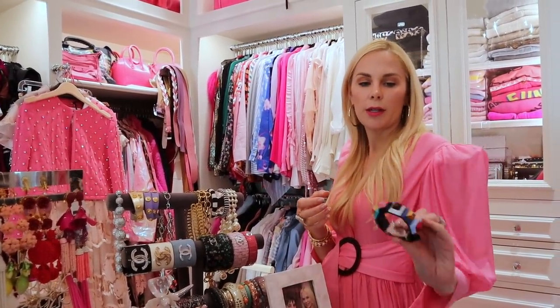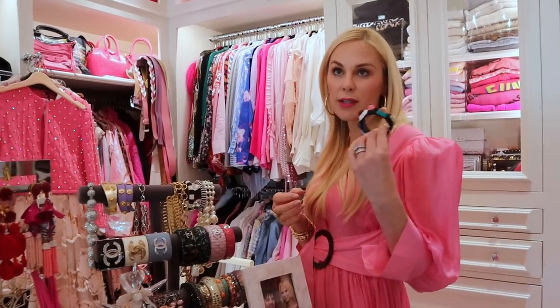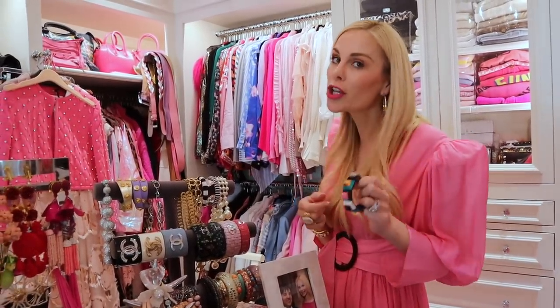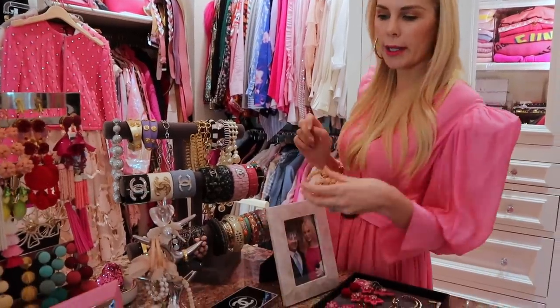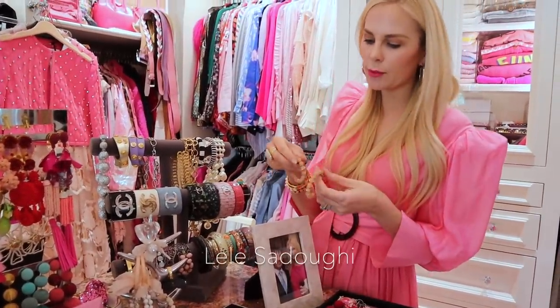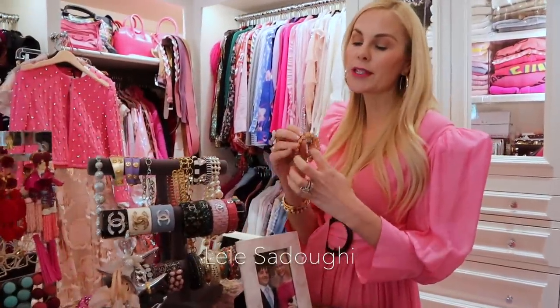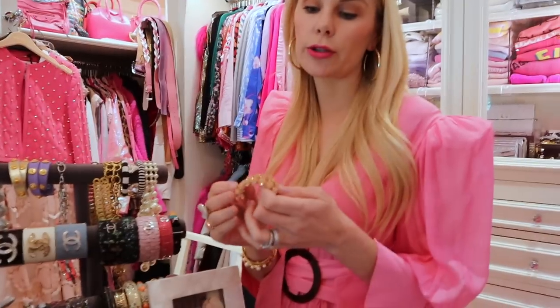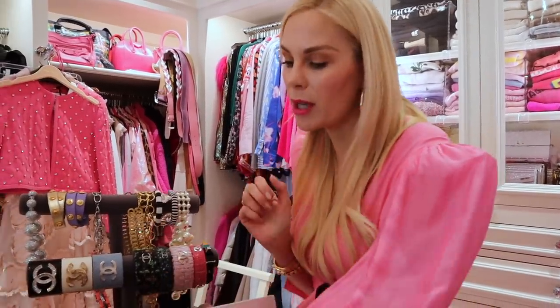This is one of my fun things. This is a Fendi, okay? And what's fab about this is I was so obsessed with this that I ended up buying the purse strap to match it. These are my fun Lele earrings. I'm obsessed with Lele. These are my sparkly gold hoops. I have them in silver as well. I cannot tell you how much use I've gotten out of these fabulous hoops. I seriously have worn my silver ones 1,000 times. So that is a must-have staple.